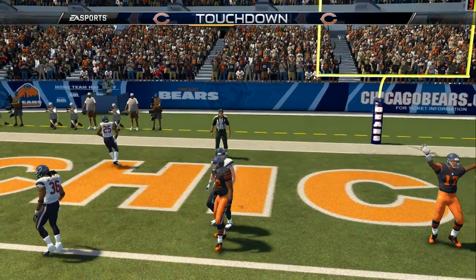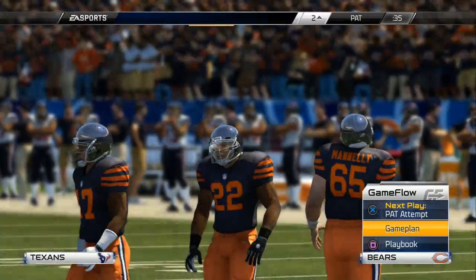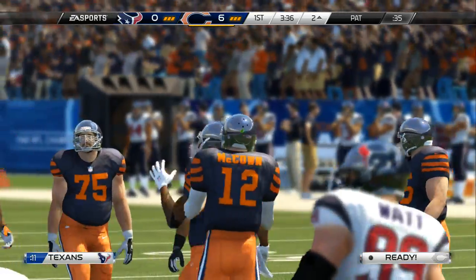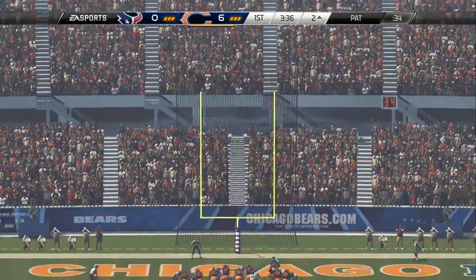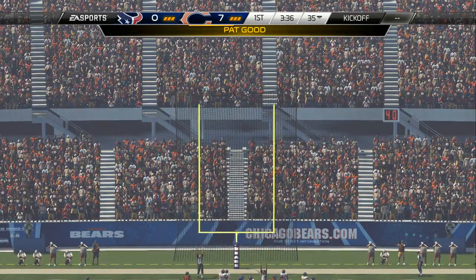What a great throw by the quarterback that time for the touchdown. What confidence he has in that arm. Small window, very little room to throw that football in there. He didn't worry about it. Fired it.